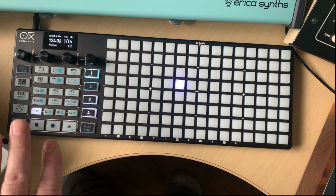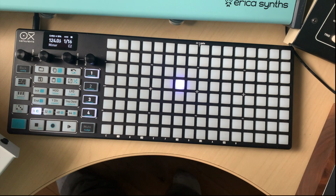I wasn't sure 100% how I was going to get along with it. It was sort of like try it, buy it, sell it if you don't like it. And I've landed here, and I've been here for about maybe 6 months on this. And I haven't been looking around at other sequencers. Maybe there's something better out there. This is working for me.